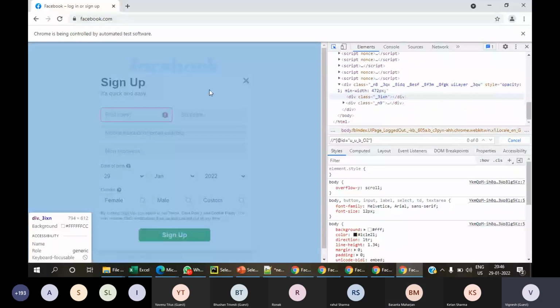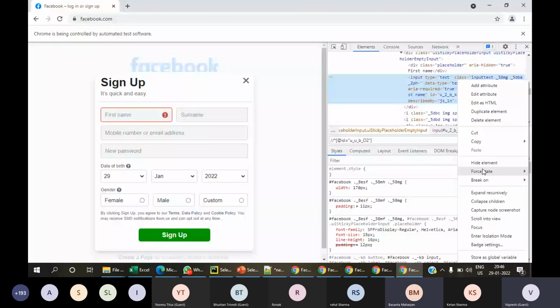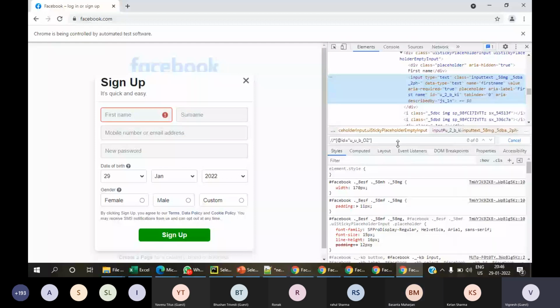If you look for this field and copy the XPath again with a right click, it will provide a different one. I'm pasting it here. See, previously it was UUB02, now it's U2BKR. So obviously you can't use it.